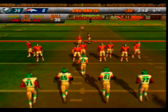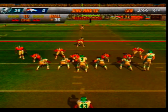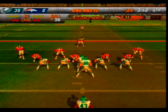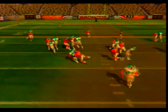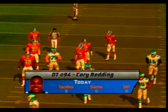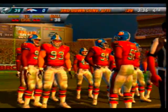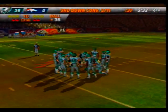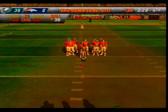Second and long. Ball on the 36-yard line. Only one man back. Roethlisberger with a man in motion. A counter play. Reddick is there on the stop at the 38-yard line. They went backward on that one. And that's a very good call by the defensive coordinator. He had a good idea of what was coming, and he called the perfect play to stop it.